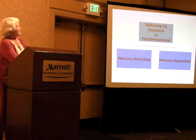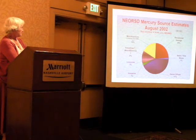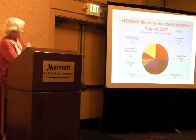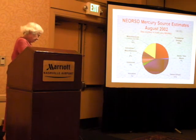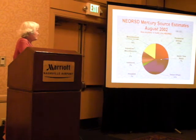So, reducing mercury exposure in the environment. We've got the mercury separation and the mercury recycling. Okay, this is a water system mercury source estimate. This is confirming some of Michael's stuff from before. Dental offices, 41% of the water supply as compared to septic tank waste. Hospitals, 3%. So, stormwater.